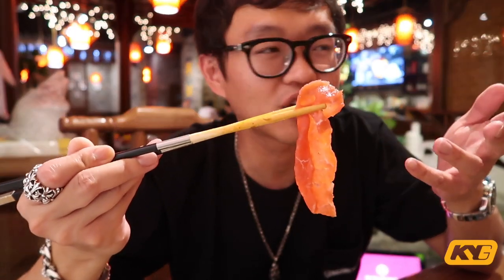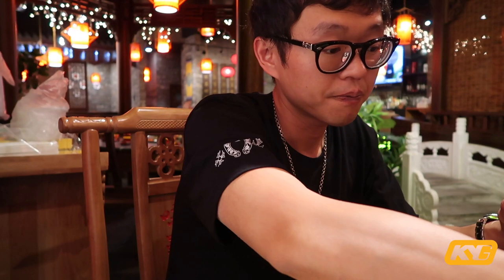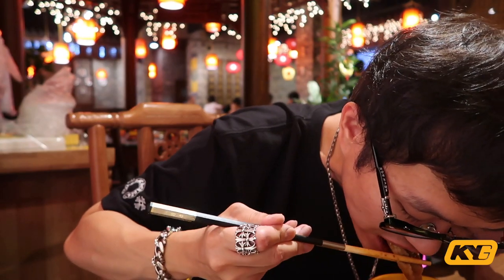This is the third kind of meat we ordered. I'm not sure why they call it the soft beef. I guess it's softer than the regular ones. Let's try it out. This one though, unlike the first two, has a very thick texture. Again, this beef brings out a completely different taste.